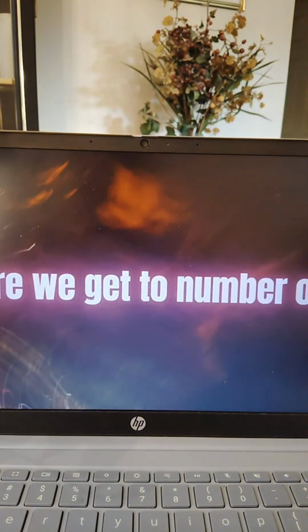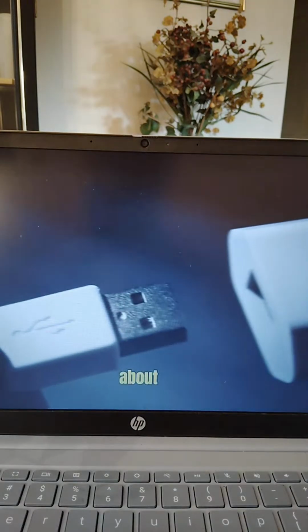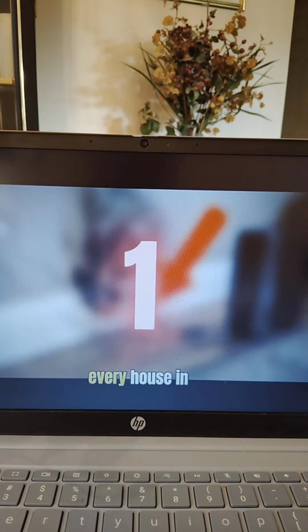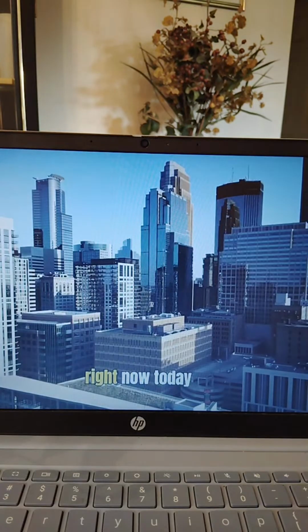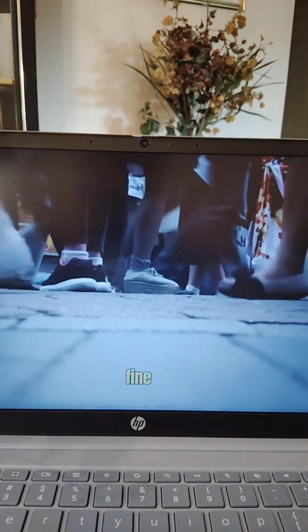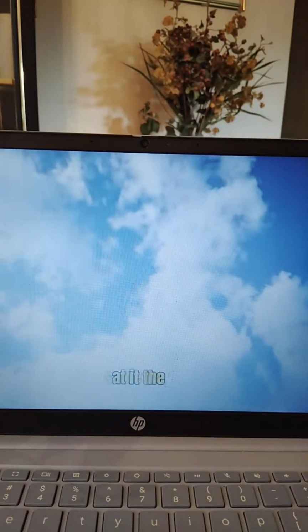Before we get to number 1, let me say this. Everything we've covered so far, people kind of know about. But number one is different. Number one is the thing almost every house in the country has running right now, today, that people genuinely believe is totally fine. It is not. And once you see it, you'll never look at it the same way.